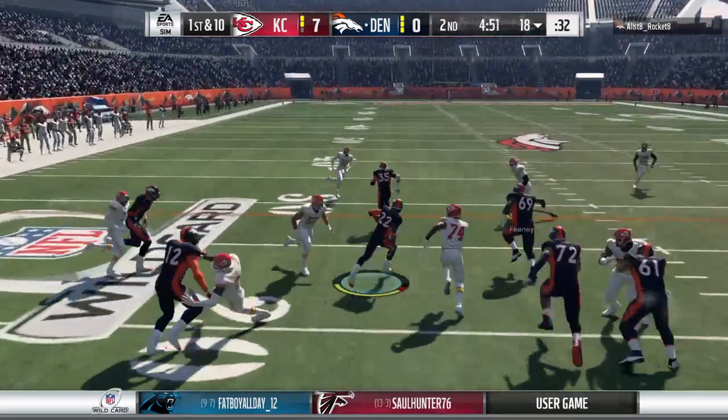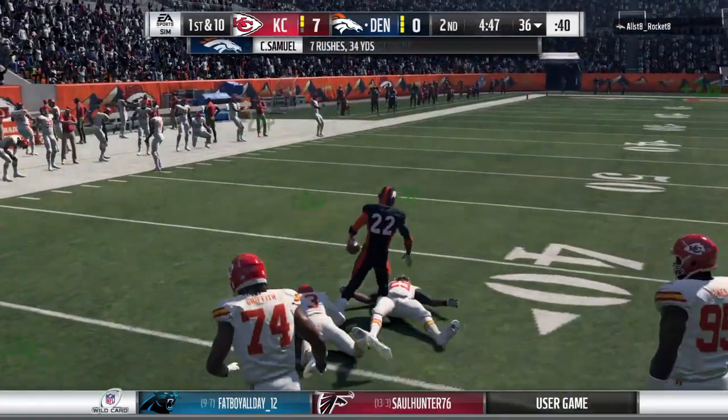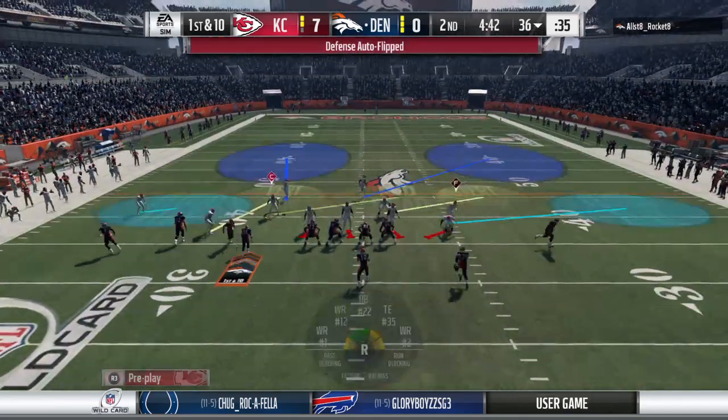They'll run it now out of the gun. Big hold to the 30. And they're able to get this one across the 35. Solid gain of 18 yards and a Denver first down.